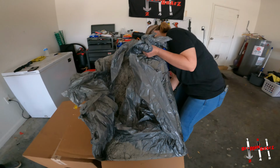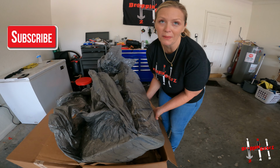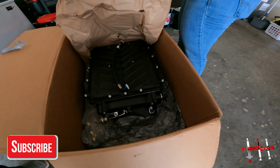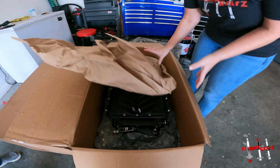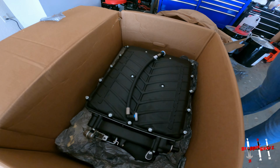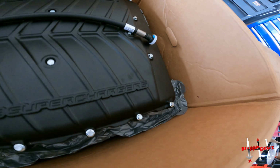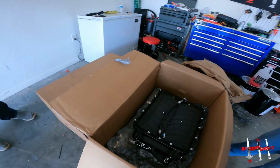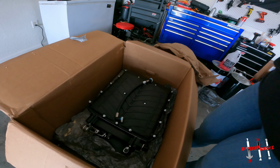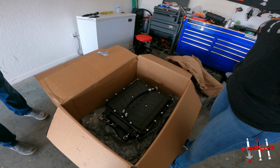All right. Oh, is it pretty? I just saw the paper outline. I know what's coming. I'm so excited. Woo! Look at that, boy. Merry Christmas to me. It's a Whipple. It's a Whipple. This is the 2.9. I remember now. Yeah. It's so pretty. I'm so excited.